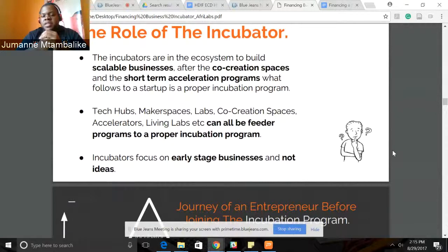When we were running Buni Innovation Hub, what we were doing in the beginning was to try as much as possible to replicate what everyone else in the ecosystem is doing. But at some point of time, we sat down and said, hey, guys, it seems like we're duplicating the effort. What value can we create for the incubators and accelerators? So we decided to focus just on individuals with ideas who are looking to work with ideas to form new businesses. And once they have new businesses, then we were encouraging them to go to accelerators and incubation programs so that they can scale to the next stage.